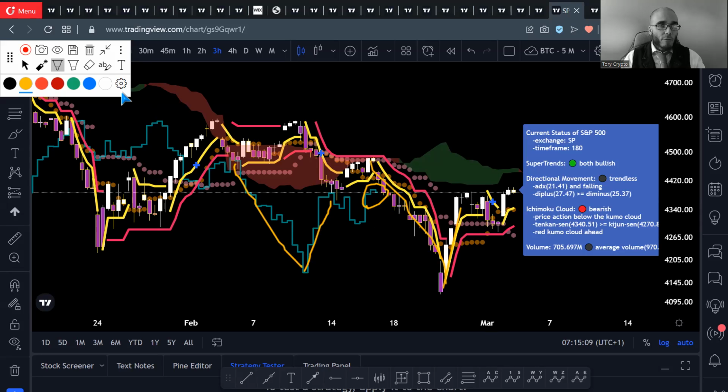And you have to pay attention that the Chikou must be free of any price interaction. It cannot bump into price. It cannot be caught up in price congestion. And here, as you can see, the Chikou is running into price.